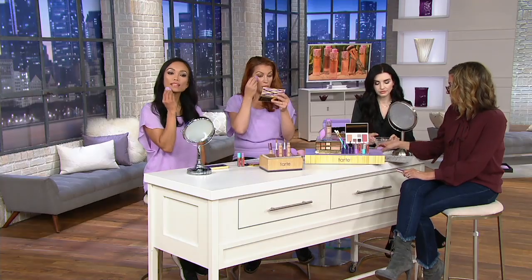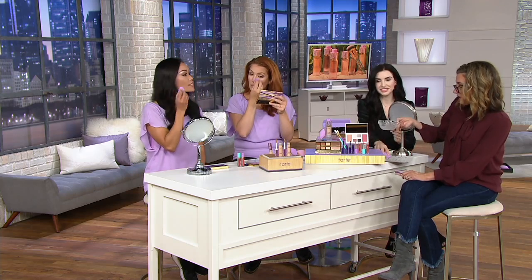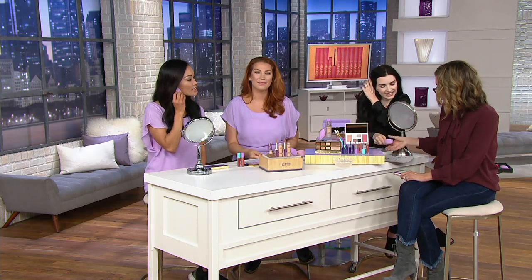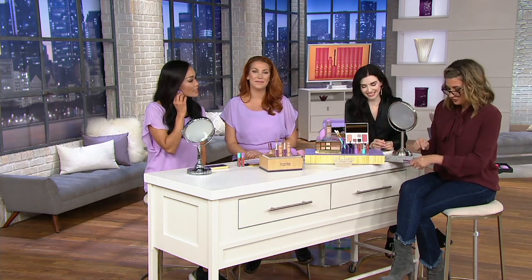And do you mind if I show everybody how to apply it, please? Because I love it so much. I consider myself like a soft expert. So many people have applied this on me in the QVC salon, and in doing so, just put it on and then brushed it or stippled it with like a dry sponge. I'm like, no, you're missing the whole point.